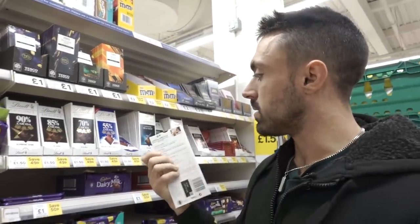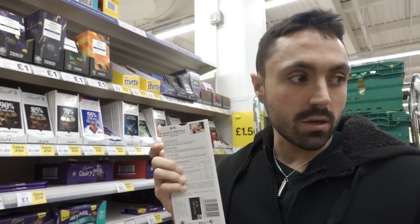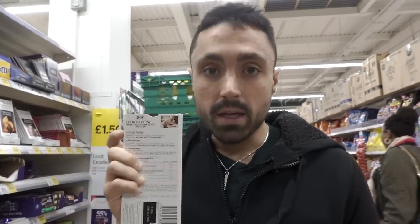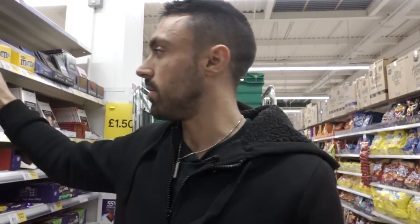Excellent. Let's have a look at the back. May contain nuts, milk and soya. See, if you see may contain, it's just for people with allergies. It's just a precaution because it's produced in the same factory. If milk isn't an ingredient, it's fine. If it may contain, then it's totally fine. It's just a cover for allergies.